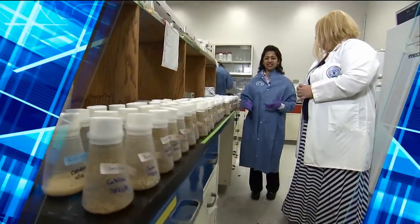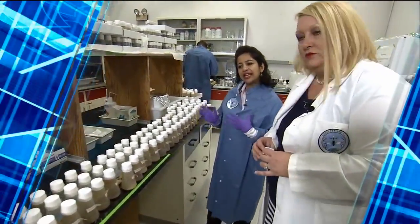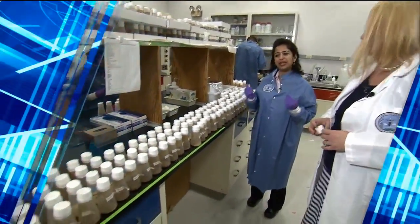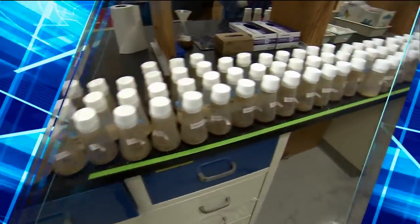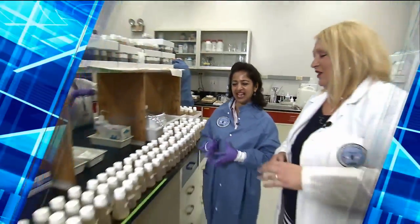This is exactly what you're seeing. So this is where we breed the flies. So this is where we can get hundreds and hundreds of flies that we need when we do spaceflight experiments. And you know, if there's a scrub because of bad weather or something like that, and we have to fly the next day or the day after, you have a couple of extra. We have, yes, exactly. We have tons extra.